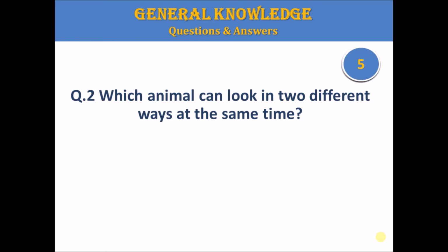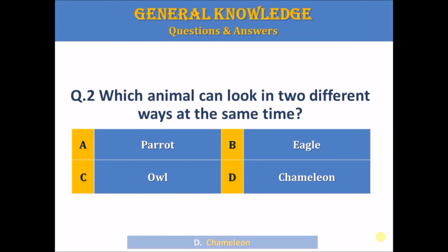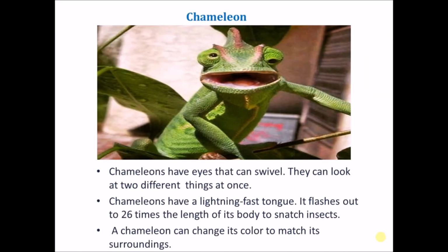Question 2. Which animal can look in two different ways at the same time? A. Parrot, B. Eagle, C. Owl, or D. Chameleon? Your time starts. The answer is D. Chameleon. Let's learn some facts about chameleons.